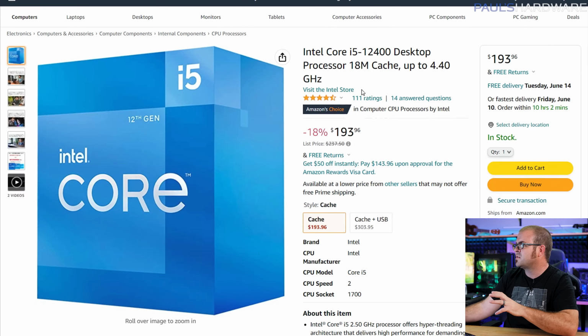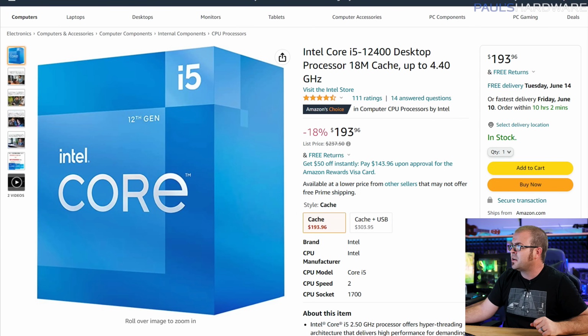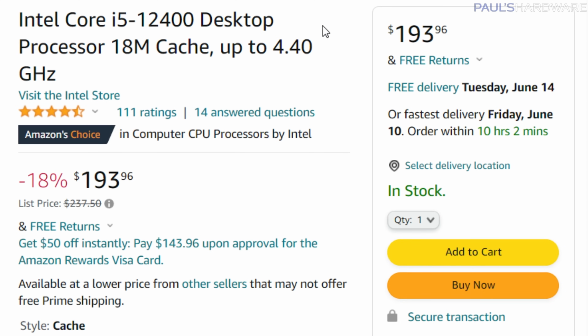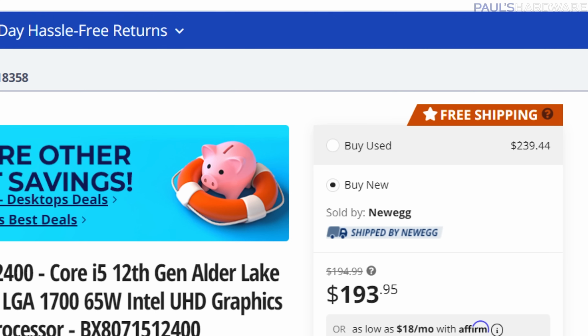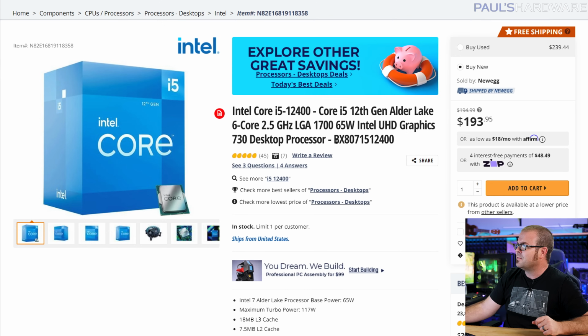Now our Intel 6-core option is the i5-12400 right now, and there are some variants to this, like there's a 12500 that's clocked a little bit higher, but that does cost more. There's a 12400F that doesn't have integrated graphics, but I like having the integrated graphics. I think it's convenient to have. So unless you're getting a great deal for like $180 or less on the 12400F, I think the 12400 is the way to go. And look at this price competitiveness here. We have $193.96 on Amazon and $193.95 on Newegg. So obviously the choice should be clear for where to buy from there.